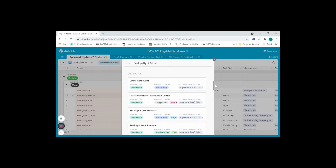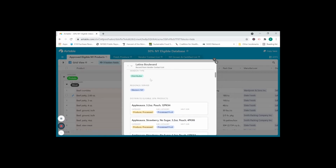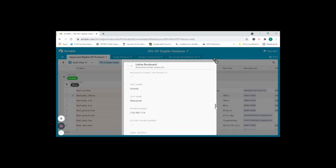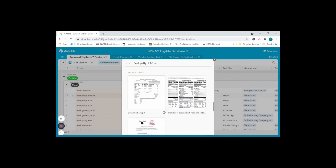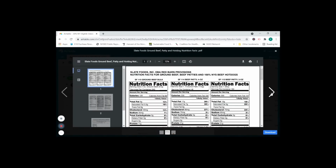Potentially very helpful to schools will be this distributor information. By clicking on any of these distributors, you'll see the distributor's name, the region served, the other products that the distributor distributes, as well as contact information. If you want to view those product information sheets, all you have to do is click on them to make them larger. From here, you can download them, print them, or scroll through the other information sheets.